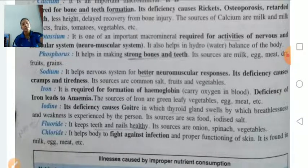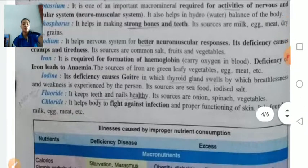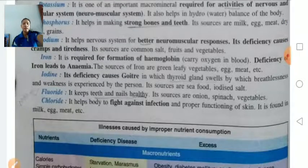Fluoride helps in making the teeth and nails healthy, and its sources are onion, spinach, vegetables. Chlorides fight against infections and help in proper functioning of skin. The sources are milk, egg, meat. These are the minerals. Minerals we get in the form of salt. We require minerals in small quantity, and they help proper growth and development of the body.